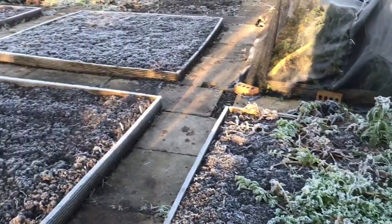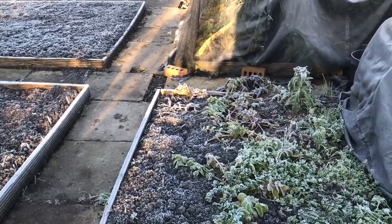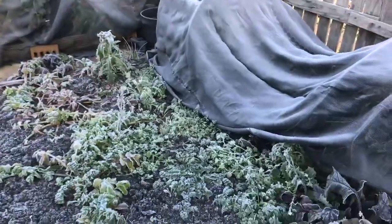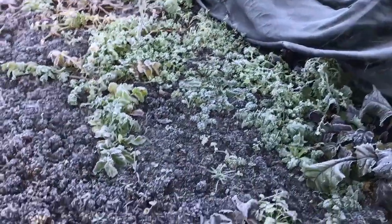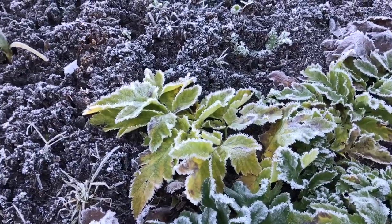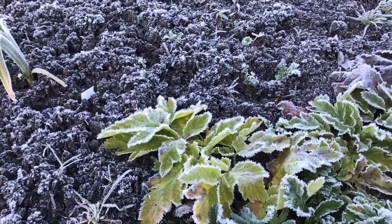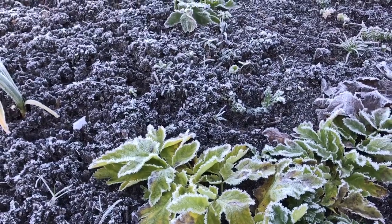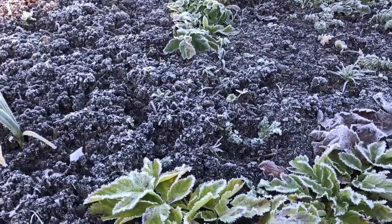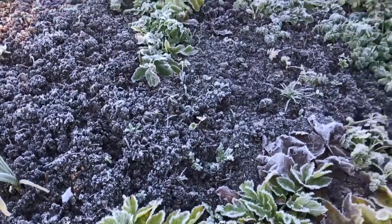So there's not a lot going on in the allotment, but I thought I'd give you a little bit of a tour to show you what I've still got growing. In this bed I've got some parsnips, not many of them, but I'm going to save those for Christmas dinner. I do believe that if you leave parsnips in the ground when it's frozen, it does help to sweeten them up, so they should be nice for Christmas dinner.